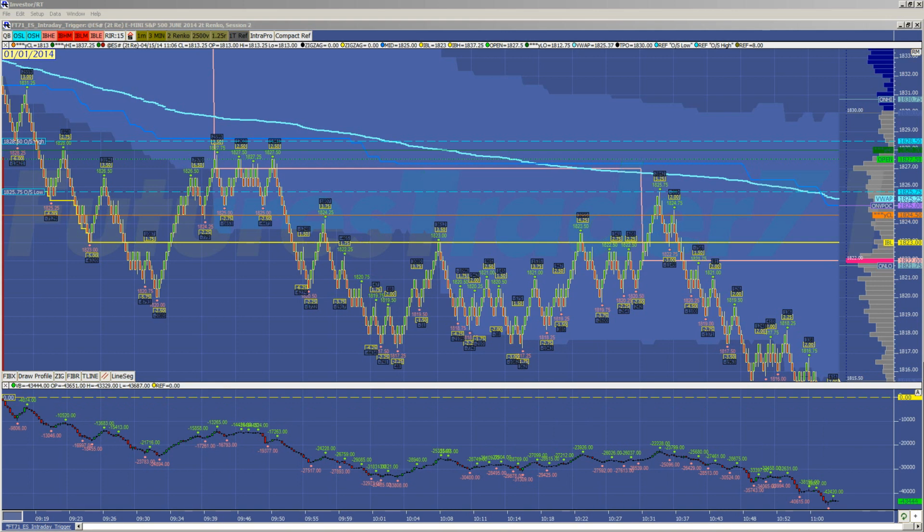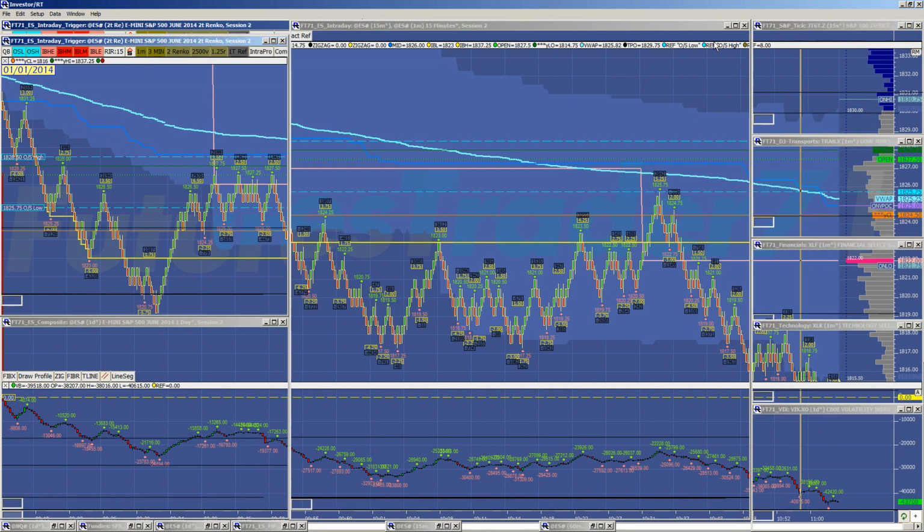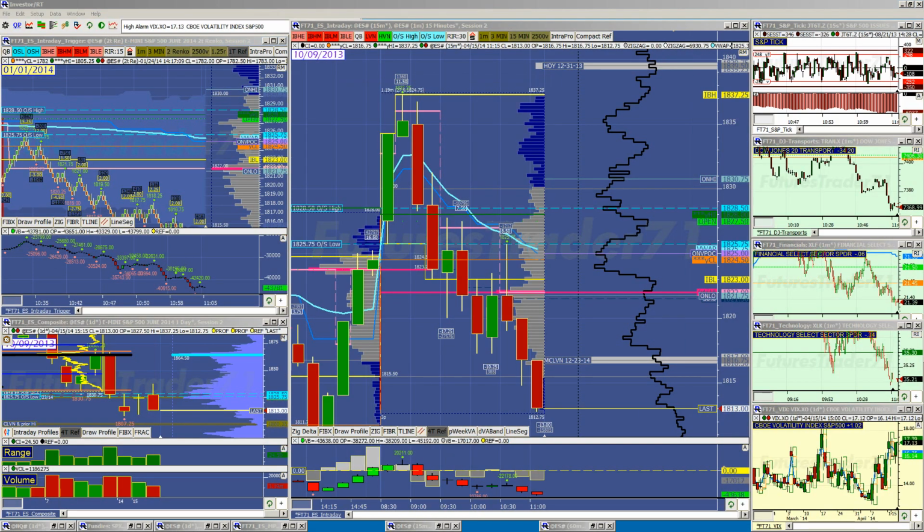So campaigning is a way of managing risk. It's interesting. I wish I'd known that question was coming, because then I would have just started up a platform here and showed you. I'm going to try to do that, but our time is limited. Campaigning is essentially improving my entry by scalping around a position.